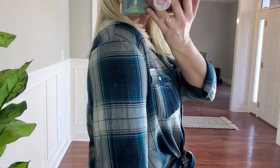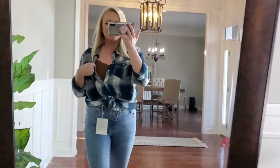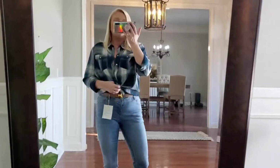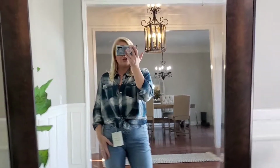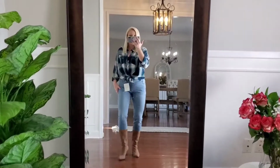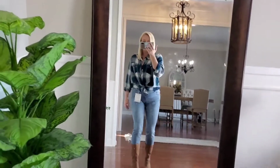I love this color. Let me get a little closer. That is such a beautiful color. I love that blue. Underneath, I went ahead and put that brown cami on. Works perfect. Tucked it in so that you know, don't have midriff on show. Anyway, so yeah, this is it. This is as cowgirl as I'm gonna get. My mom would be proud. Yeah, I think she would.